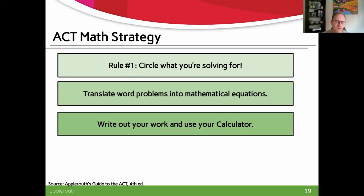And then showing your work. They should provide scratch paper, but you can also write in the test booklet. And then don't do mental math. No points awarded for mental math. Use your calculator. And just about any calculator is legal at this point.